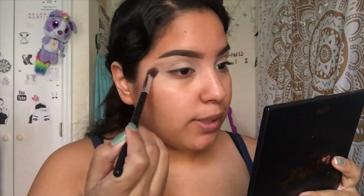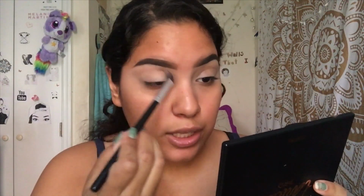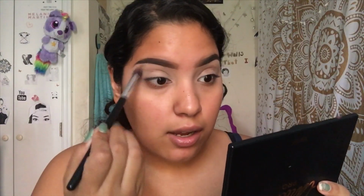I really like how I blended the concealer because I used concealer to set my eyes this time around. I don't normally do that. I normally like using, you know, a traditional eyelid primer. But I wanted to clean up my eyebrows and I didn't want to add another product onto it because it's too much for me right now.